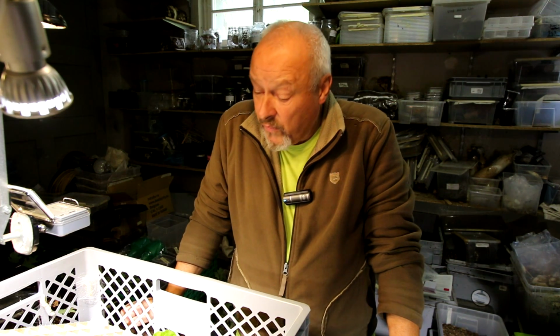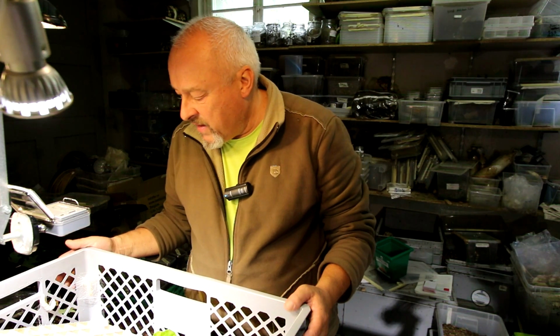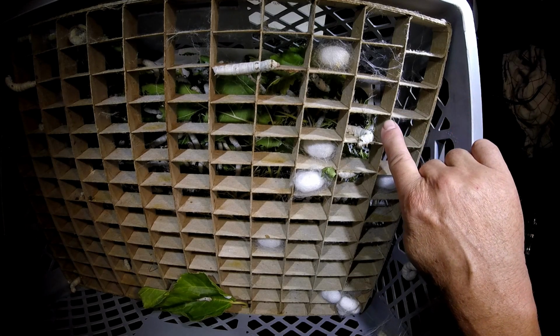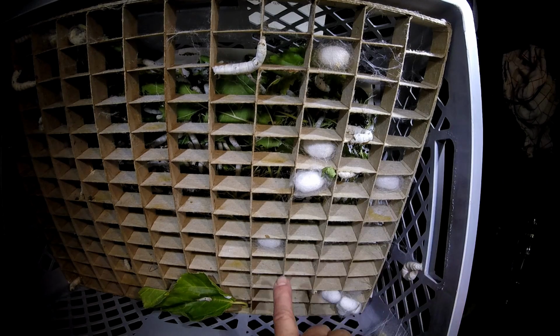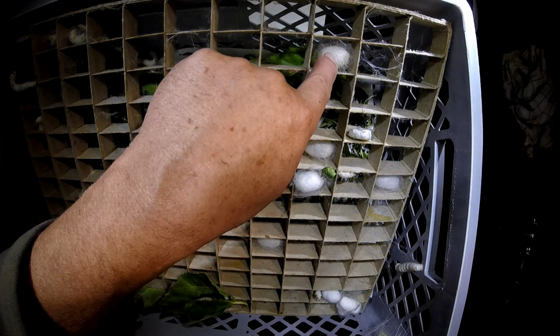Oh, Bombyx mori are on their way to finishing their cocoons. Some are just looking around. Here's a little silk thread, probably to fix the final cocoon inside of one of these frames of the cardboard. These are freshly finished ones here.